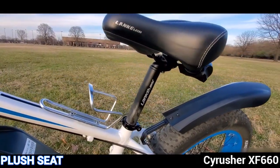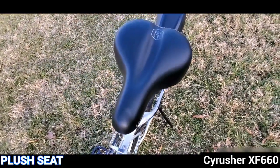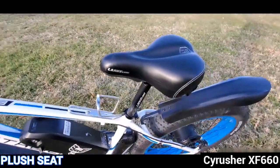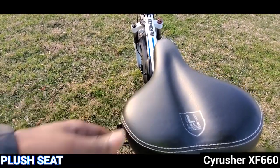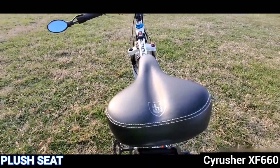Cyrusher decided to go with a new seat for this model, as a lot of complaints about the old seat led to this change. This new seat is very comfortable, as it reminds me of a Cloud 9 seat. The cushioning is plush, and the look of the seat adds to the luxurious look of the bike. It is perfect for my 20-mile round-trip commute. No aches, no pains.